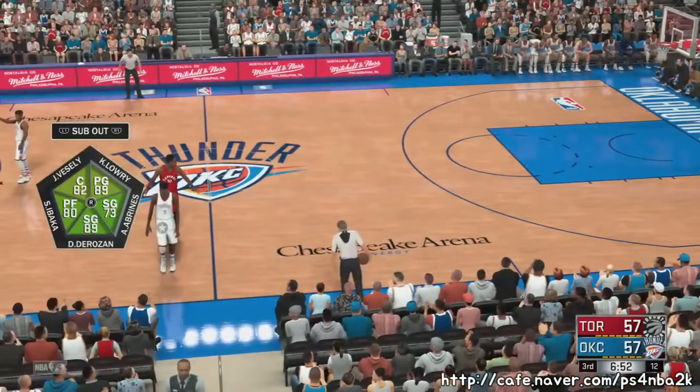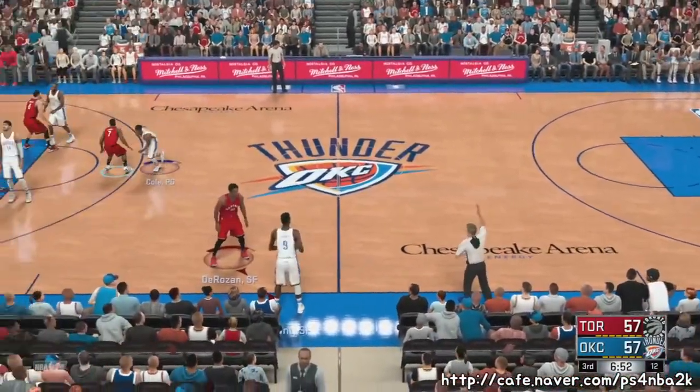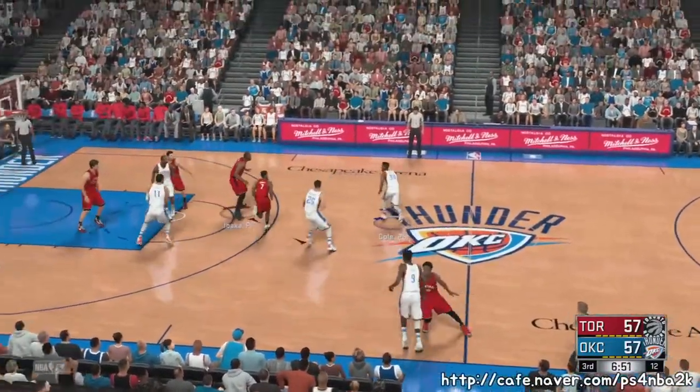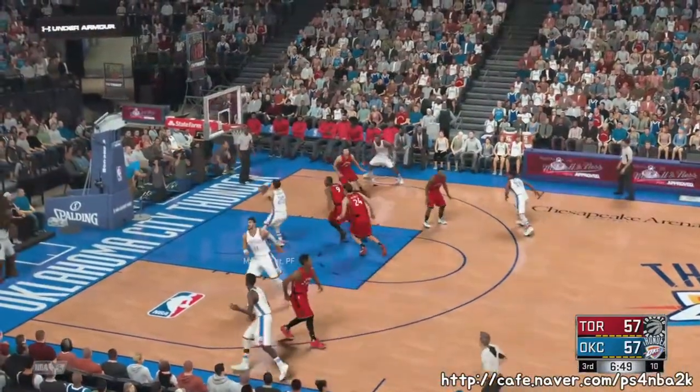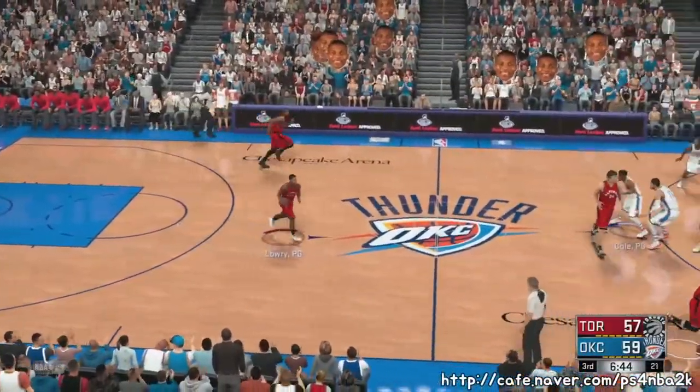And a new group in here for the Thunder. Cantor, checked in for Steven Adams. Doug McDermott comes in for Taj Gibson. Grant, he's checked in for Andre Roberson. Rodney Stuckey subbed in for Victor Oladipo. McDermott, and finished off by McDermott. Textbook, nice pass, great catch, even better finish.